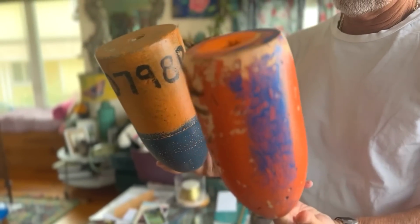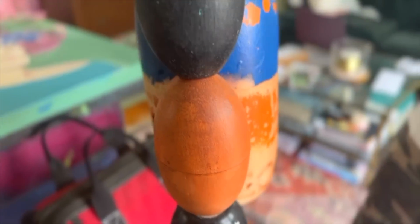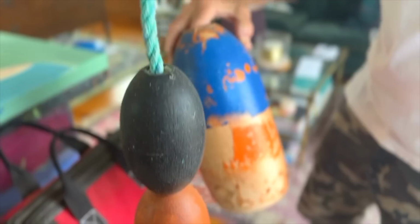I got a plan for those buoys. These three equal like one of these. Oh yeah, that'll be fun. My dad will love those. Don't you think those will make a room cozy?